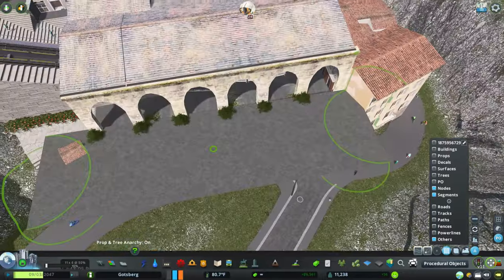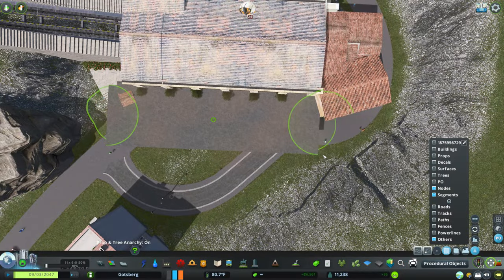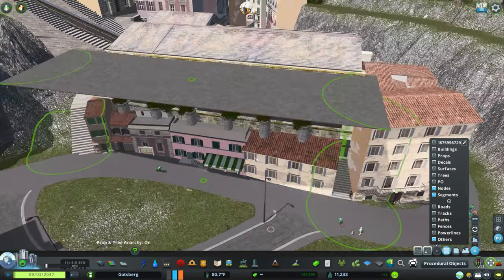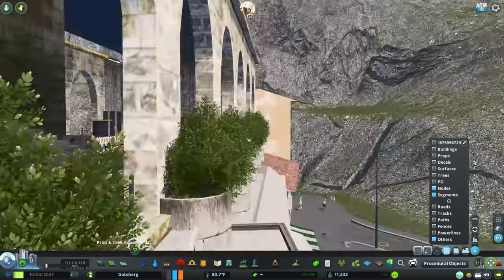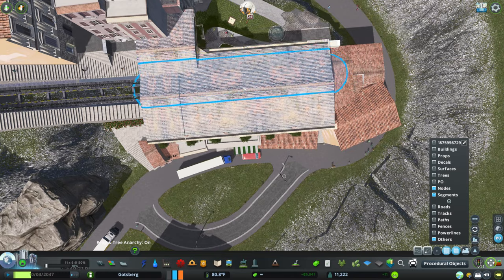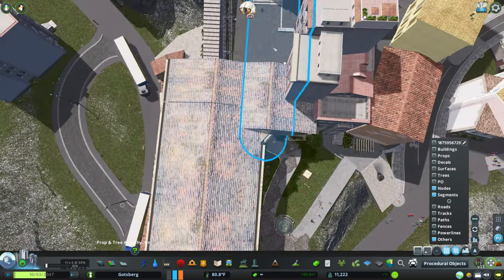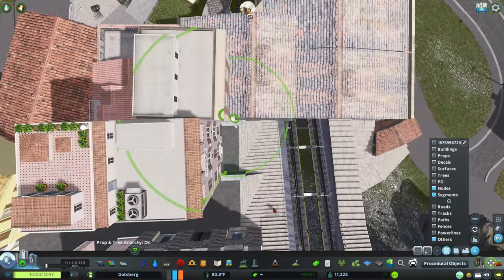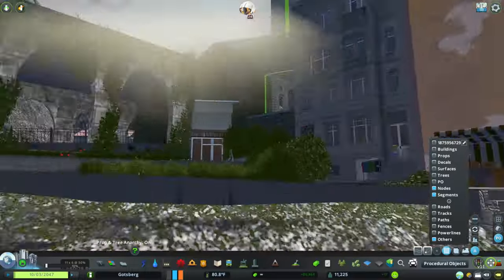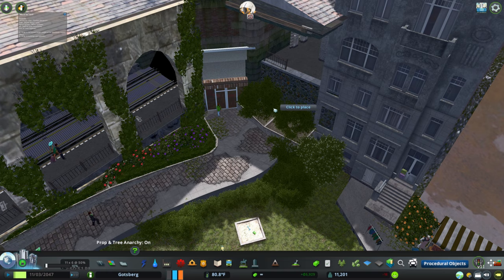Now, one unfortunate side effect from doing the roof this way is that it's completely invisible from underneath, so I need to put down these double-sided surface networks and strategically fit them underneath so that we can't see straight up. In future, I want to get some nice cinematic shots from inside the station, and yeah, having an invisible roof's not gonna cut it.